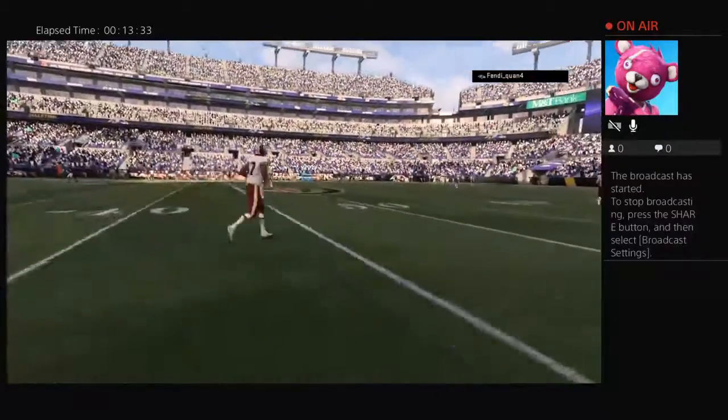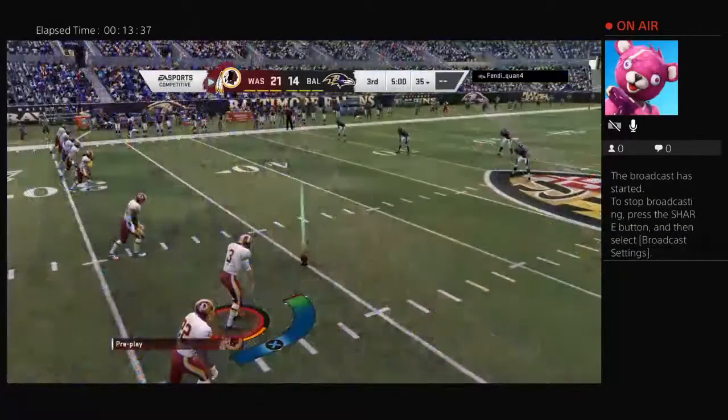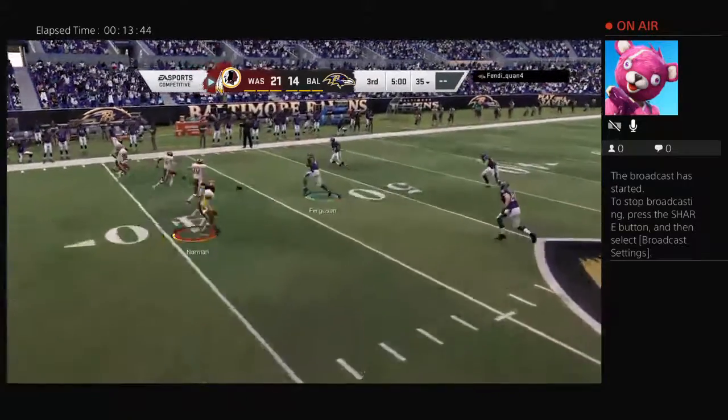2 more quarters to go. We'll have plenty more to see after the break. Okay, Coach, appreciate it. A 1-touchdown game here as we get set to resume play in the second half.